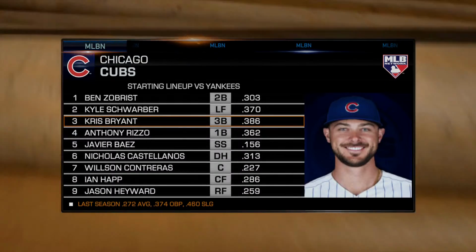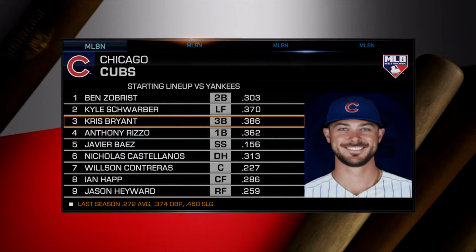Dan, who do we keep an eye on? Well, Matty, the guy I'm here to see is Big Chris Bryant. He's an imposing figure with a bat in his hands. Always seems to turn in a good at-bat, and he can do a lot of damage when he barrels up the ball.